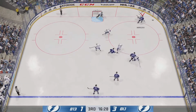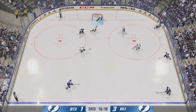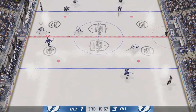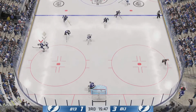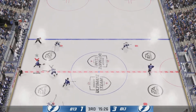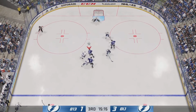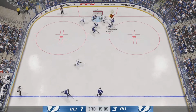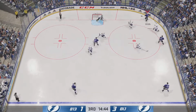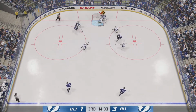Broken up by Edler. Tampa Bay's gained possession along the boards. Slides the puck to Sider. It's a chance on the rush. 2-on-1. Tampa Bay's got it in their own zone. Makes a move in front. Can't get it to go. Uses the force on that hit. And he makes the save.